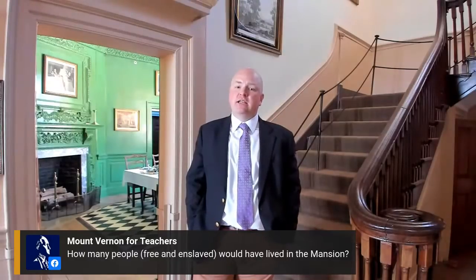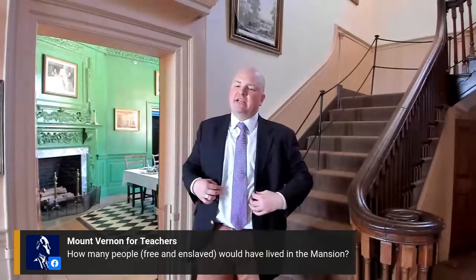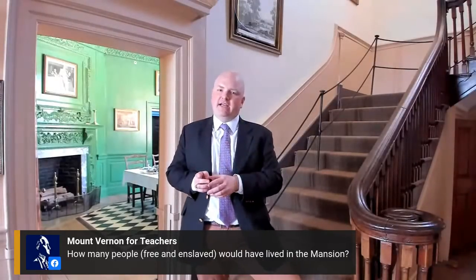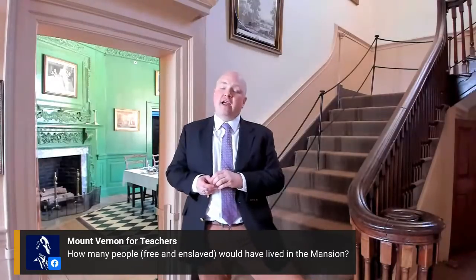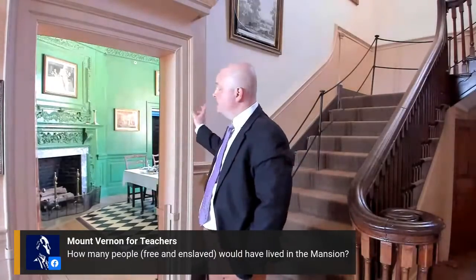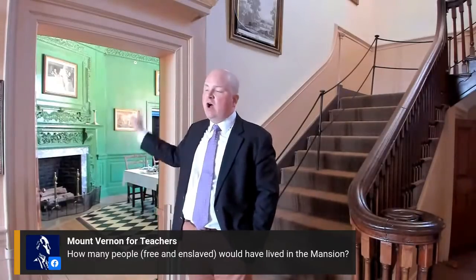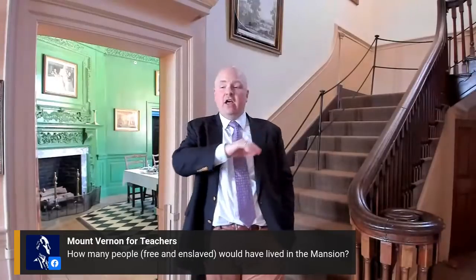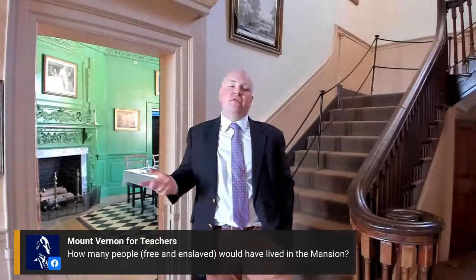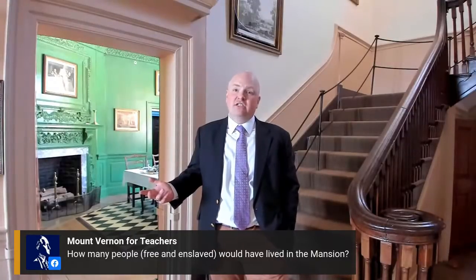To our knowledge, there's only one enslaved person living in the mansion, and that was Frank Lee, the enslaved butler. Frank Lee lived in the basement, and in the 18th century, there was a staircase between the butler's pantry and the basement, and Frank Lee used that because he would have been responsible, as I said, for answering the doors. He was the only enslaved person who lived in the house. The free people living in the house, it really varied with time, depending on which family members were here visiting the Washingtons.